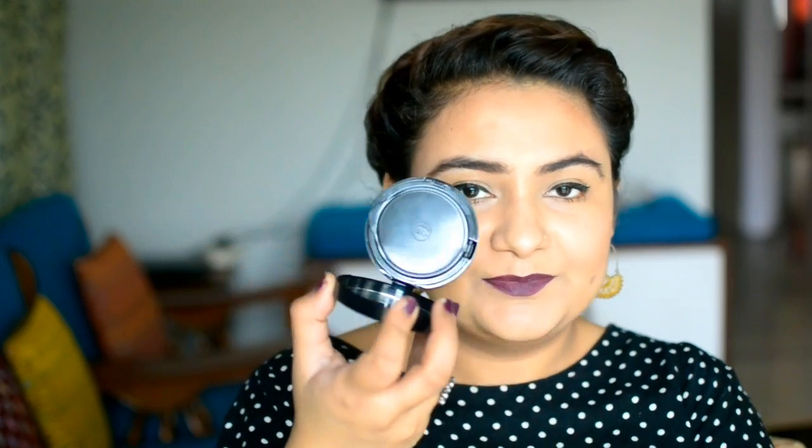The only thing that I don't like about this is that when I put the puff inside and close it, the click is not that solid, so I feel like it can always open. It might be that it's just my unit that has that problem, but it's very easy to open. The good thing is that even if it does open, it's not going to spill because this particular portion again has a seal.